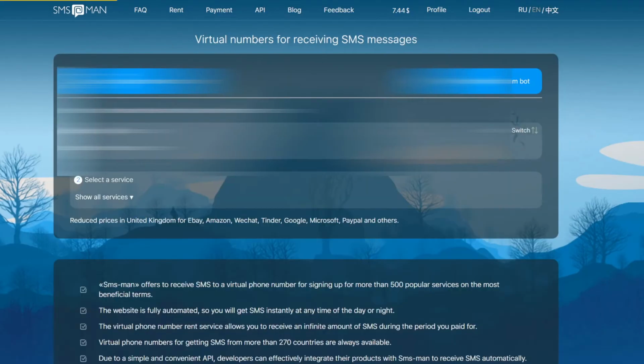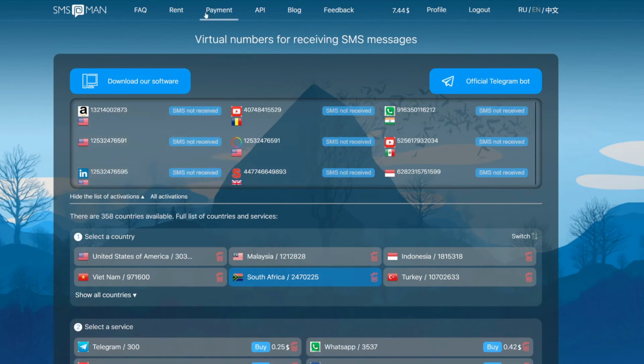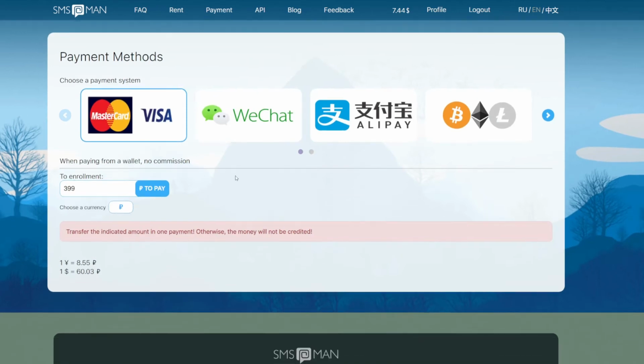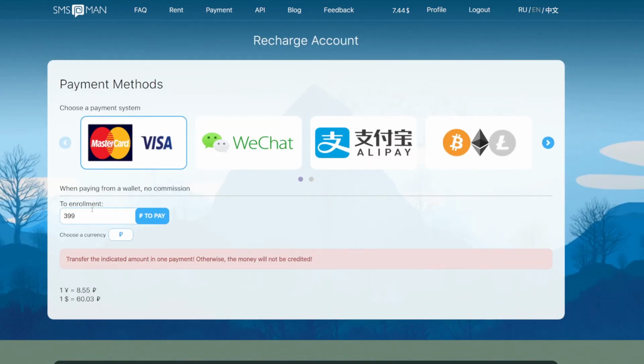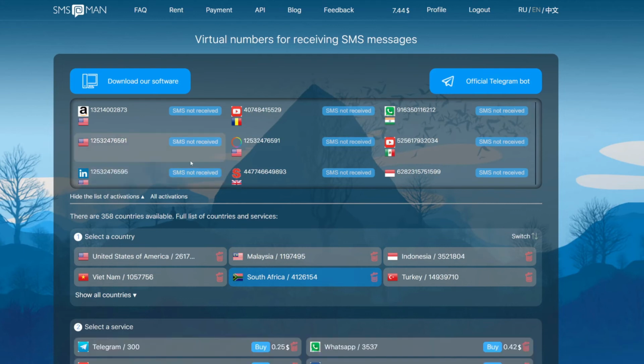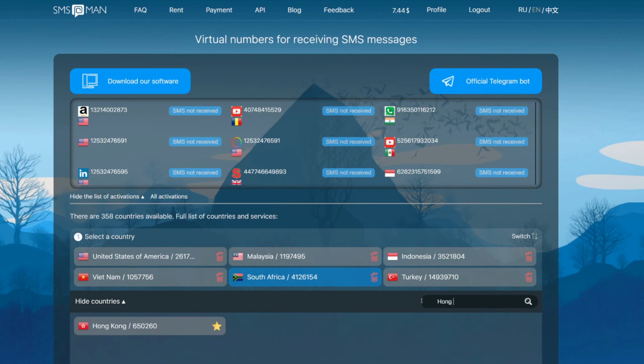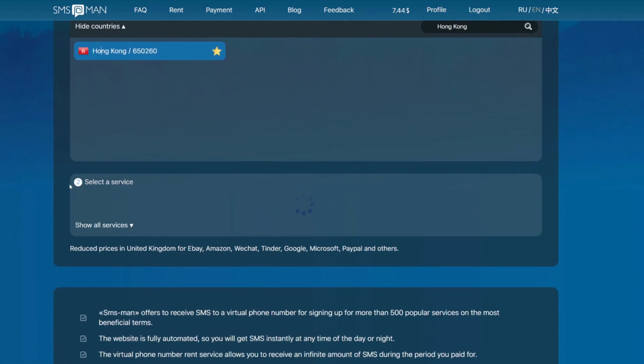Now let's go back to the home page. In the top panel, let's select the Payments tab. Here you can put the right amount on the balance of the account. Once you have done the procedure, go back to the main page. Now let's choose a Hong Kong number and service.